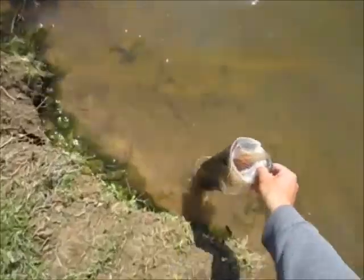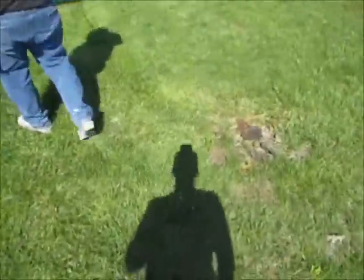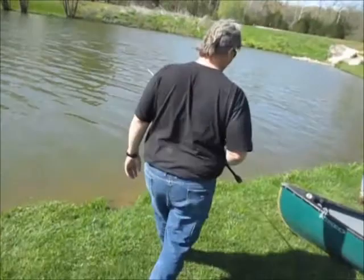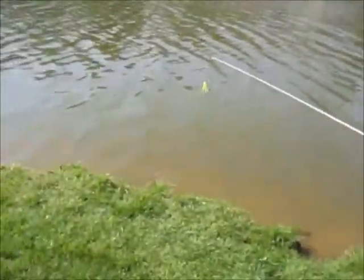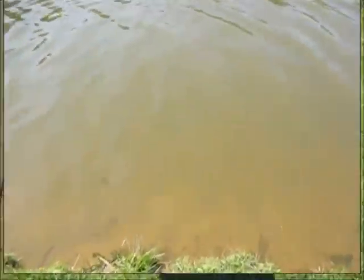Wow. Yeah. I know, moving all over the place. Man. Hey, 15% is better than zero, I guess. That means 1 out of 6 fish just looks at it and lets it go by. There's that 15% chance.